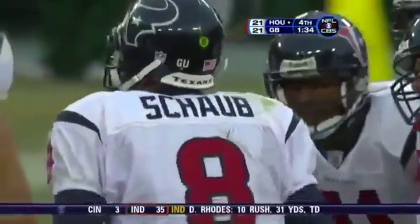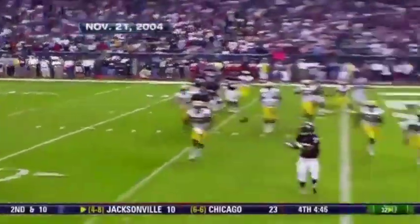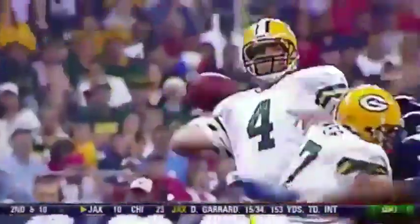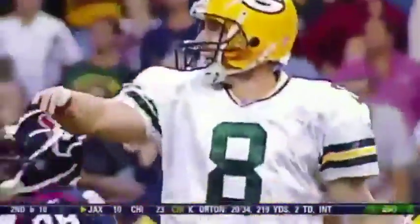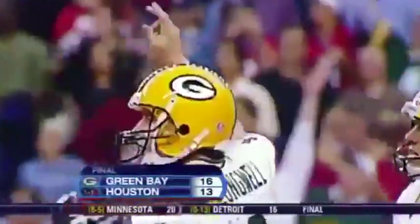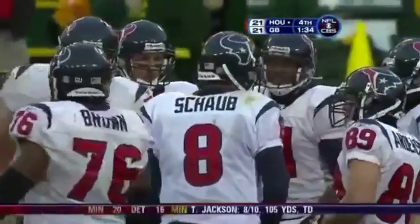Now these two teams have only met once before, back in 2004. Texans jumped out to an early lead as David Carr and Dominick Davis connected on a 7-yard strike. The Packers came back in the 4th. Brett Favre to Donald Driver to cut the Houston lead to 3. With the score tied at 13, Ryan Longwell hit a 46-yarder as time expired to give the Packers a 16-13 win.